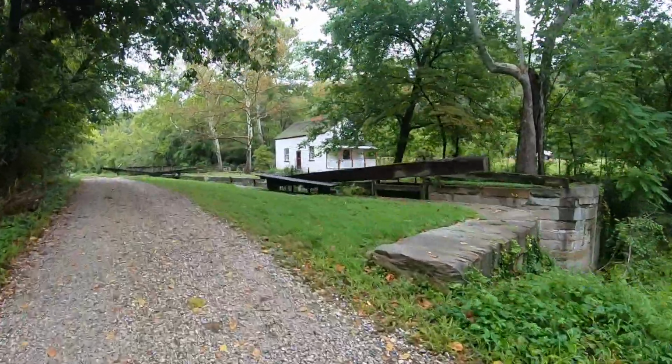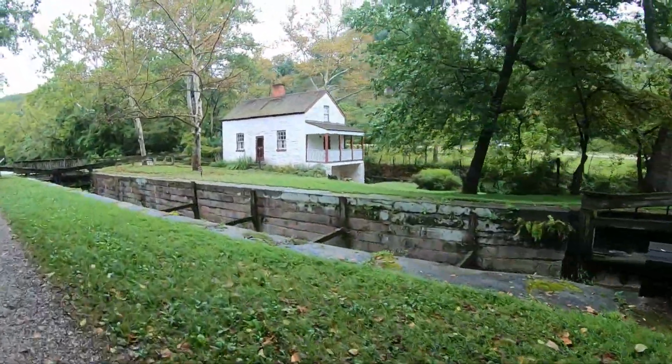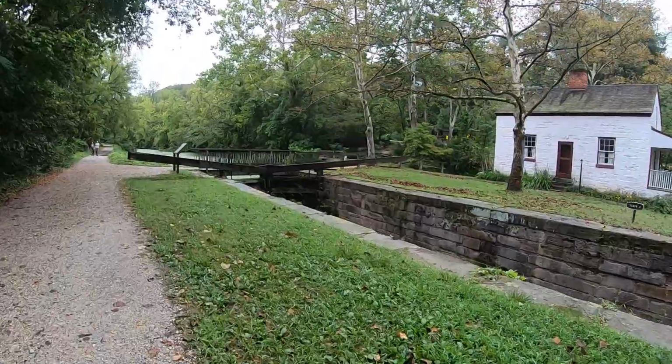A lot of the locks that we saw had a lock house associated with it, and several of these lock houses were actually places that you could rent and stay at. You had to provide your own linens.